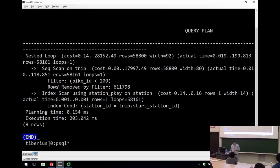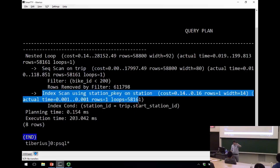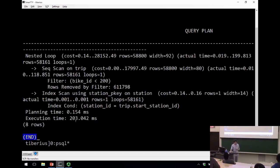I was wrong. Okay, no, that's right, sorry. It did nested loop. Here's the sequential scan on the trip table, so that's the outer relation. And then the inner loop is doing the index scan, the index probe into the station table. Look here, it says the execution time was actually less than the sort merge join, because that index probe is really fast.